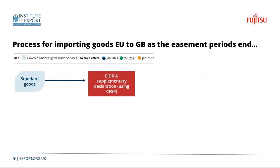Okay, so let's now look at the process for importing goods. Again, some of these slides are just for clarification. The slides will be available to you. For standard goods, we have this EIDR, entry into declarants' records, followed by the supplementary declaration. Now, just a quick point on using CFSP. I talked about it in terms of the 1st of January next year.